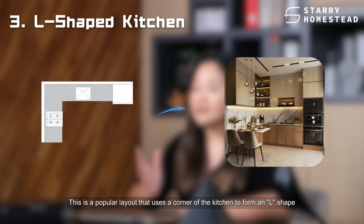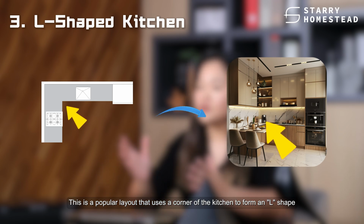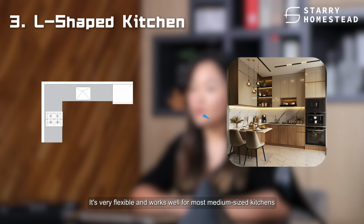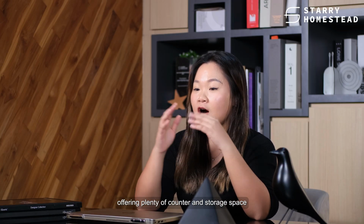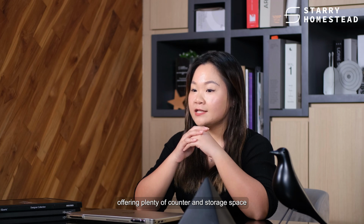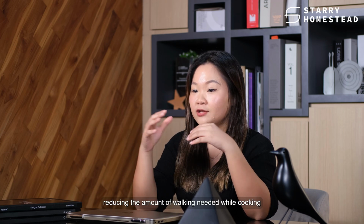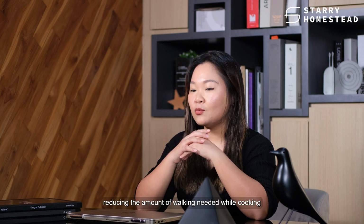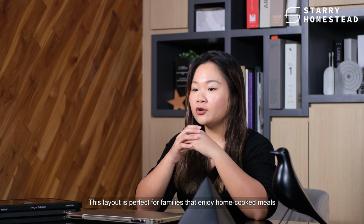Number 3. L-shaped kitchen. This is a popular layout that uses a corner of the kitchen to form an L shape. It's very flexible and works well for most medium-sized kitchens. The L shape makes good use of corner space, offering plenty of counter and storage space. The workflow is also more natural, reducing the amount of walking needed while cooking. This layout is perfect for families that enjoy home-cooked meals.